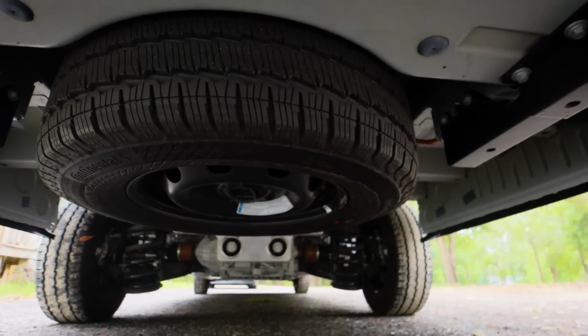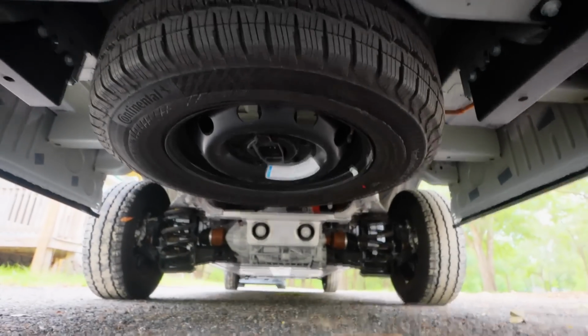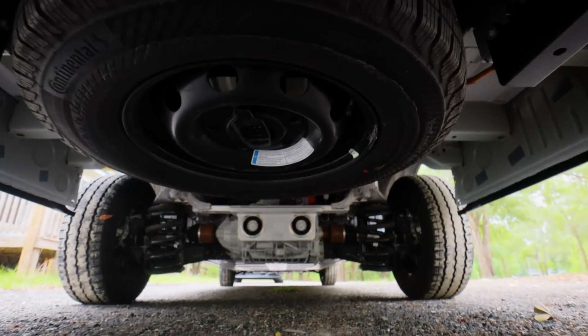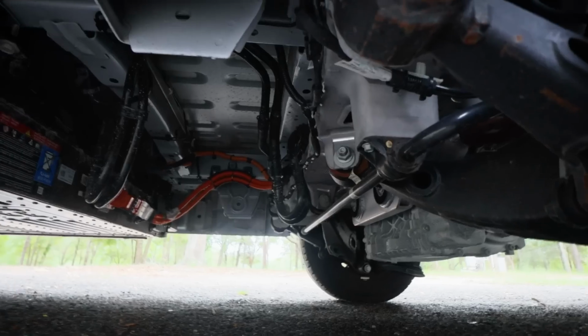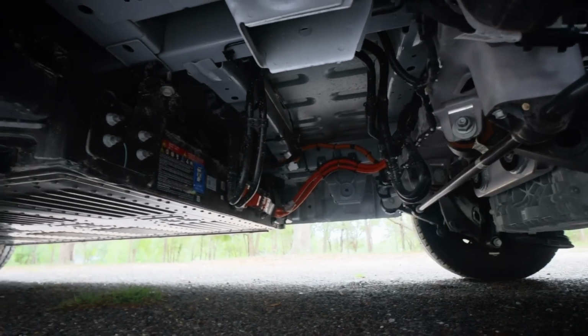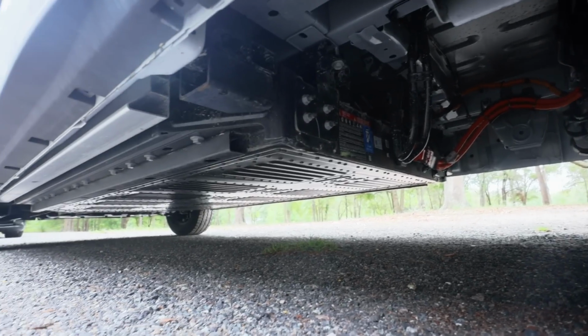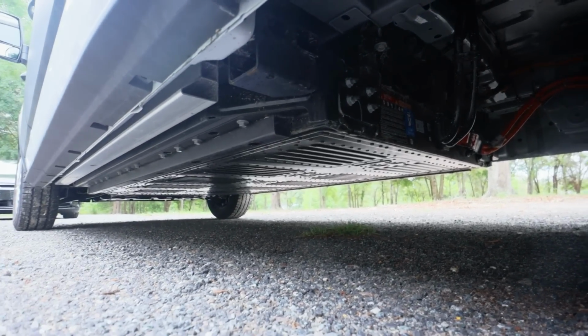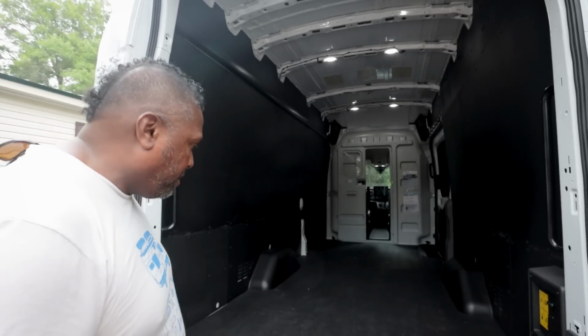So I can roll it in. I already got some B-roll of it, but the spare tire is right under there. And then behind that spare tire is actually the motor. It's hanging a little bit low. This is not lifted or anything like that, but I feel like it's a little low. I don't think this is meant for going off-road or anything like that, but you don't want to go over a rock or something. You'll mess up that motor, I think. You want to be careful.